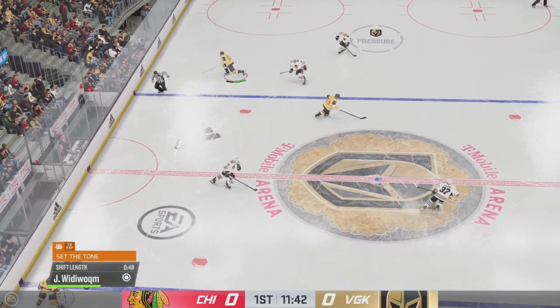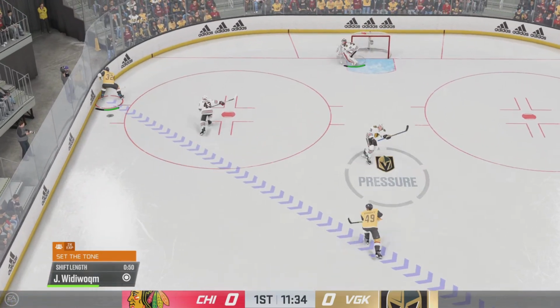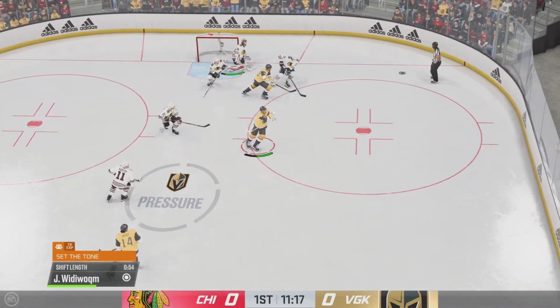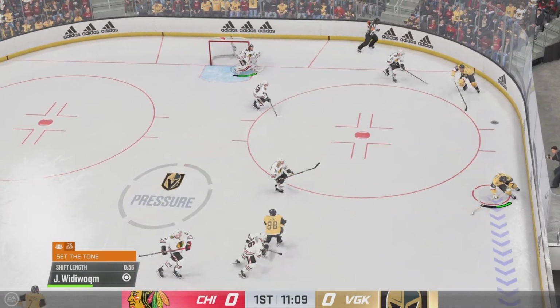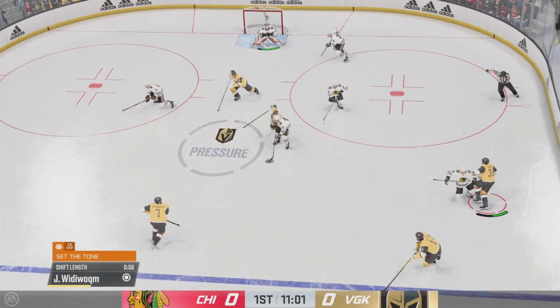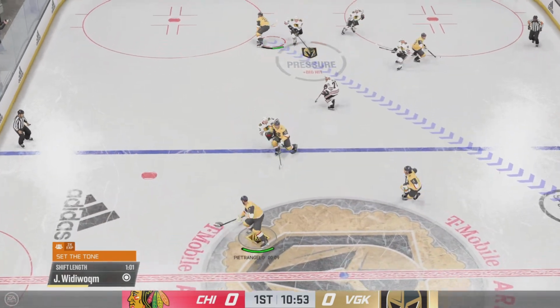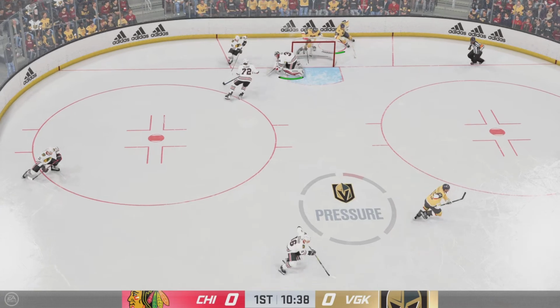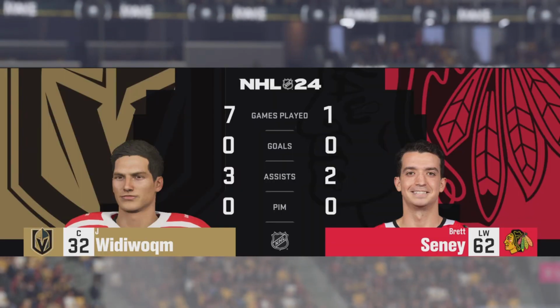Good, solid check, and he loses control of it. Takes the bank pass feed. Scooped up along the wall by Barbashev. Can't hang on to the puck after taking a knock. And that shot goes off the side of the net. Goaltender covers up and we'll get a face-off.